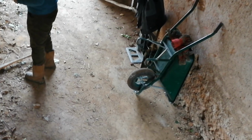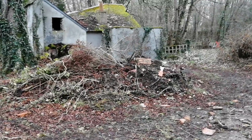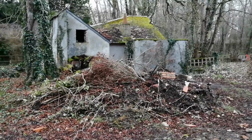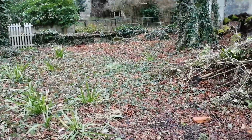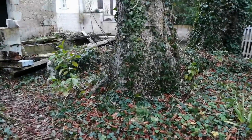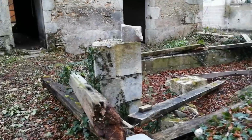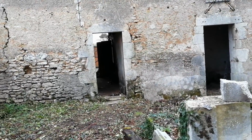Another part of the building. Right, I've come out the back because Tony actually telephoned me and said to come round here because he's got a plan. I don't know where round here is. I'm hoping he's in the back of the barn because I can't see him over there. I can hear music. Right, I'm going through the barn.